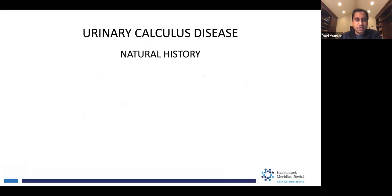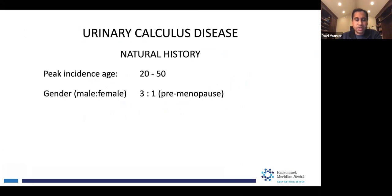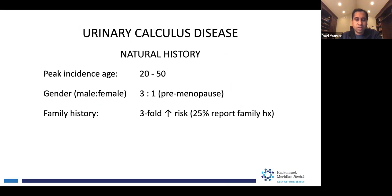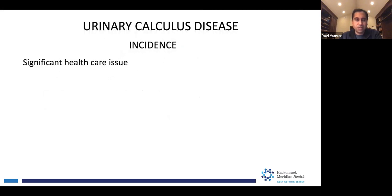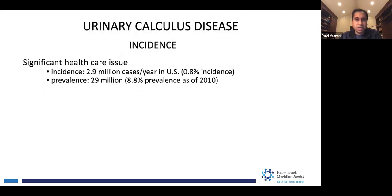So we'll talk a little about the epidemiology and the natural history, of course, the peak incidence being in the age between the 20s and 50s. There's a 3-to-1 male predominance for stone formation. There's a threefold increase when there's a family history, and there's an increased risk with body habitus, so increased weight. There is a higher incidence of stones in whites compared to blacks. And this is a significant healthcare issue.